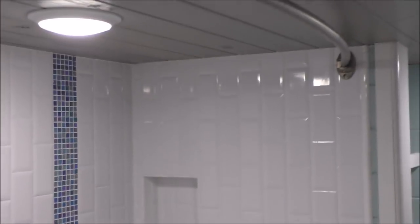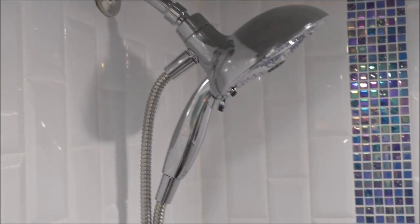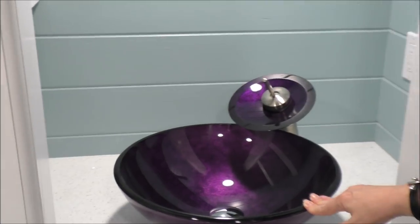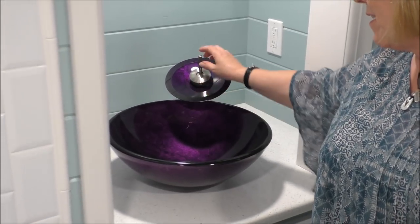So this particular model, we have a beautiful shower. It's big. It's a 4-foot long shower. We have some custom tile design glass inserts, a handheld shower head, and a shampoo niche at the back. Over here, we have a really great purple sink. I love the sink. Our homeowner picked this out. So it has the glass bowl, and then this is the faucet. The water comes down on here.